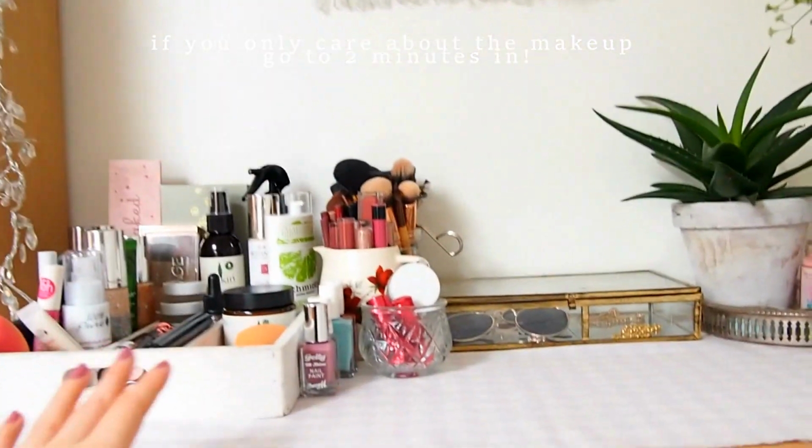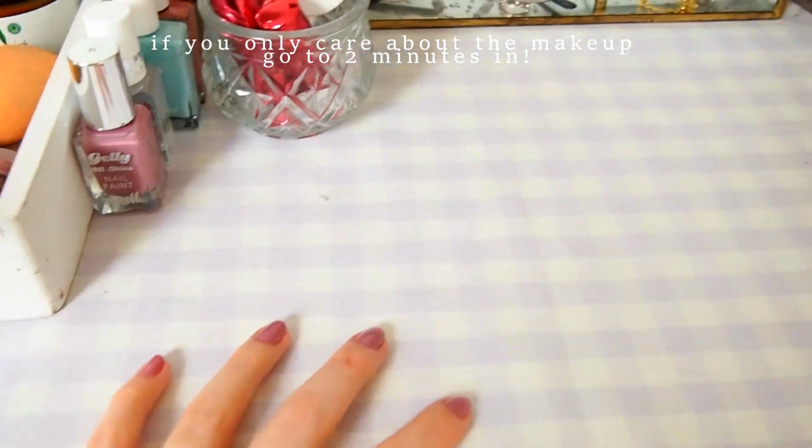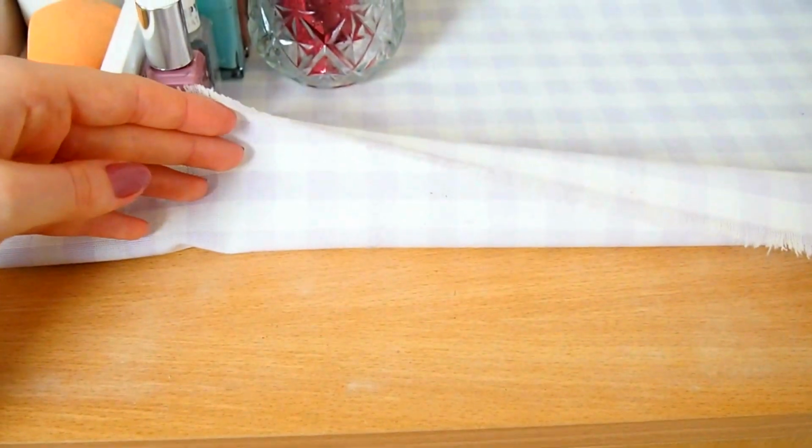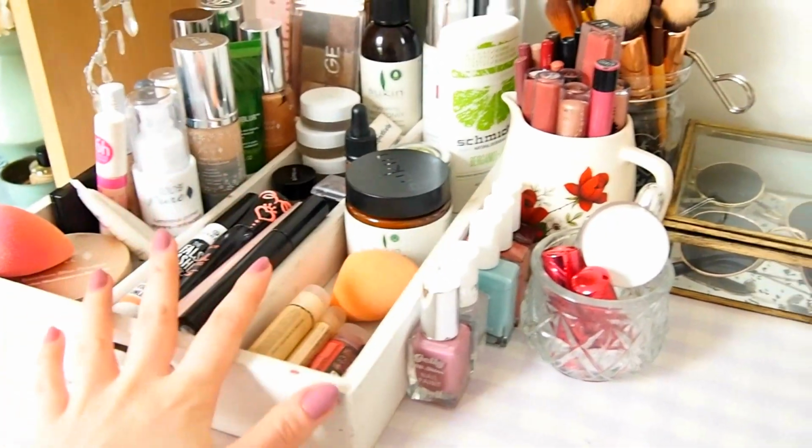So just overall, this is my chest of drawers, and I just threw this piece of material on top because I don't like this look. I don't like plain wood. I don't like the look of it. I just don't like it. I keep my makeup on this side.